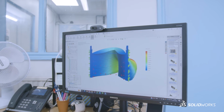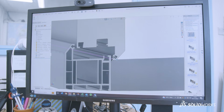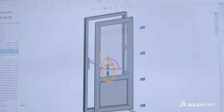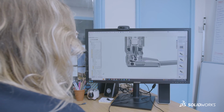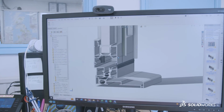The most difficult part with SOLIDWORKS was all the intricate parts in our products and getting them together, but with the help of the mate function and doing sub-assemblies, I can fast track those picky bits that would normally take me quite a long time. So if I have the threshold, for example, I can just change the length and then it's done, rather than doing all the profile and everything again. SOLIDWORKS has definitely streamlined the process.